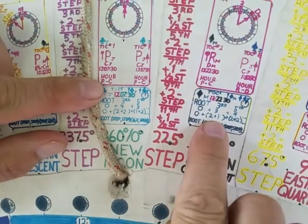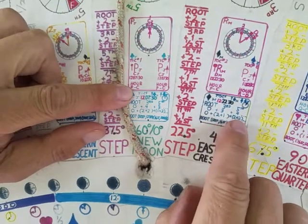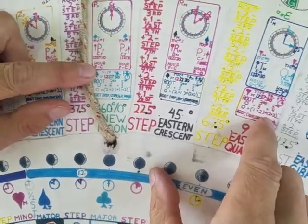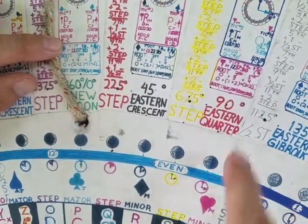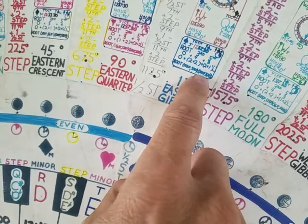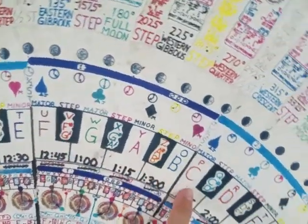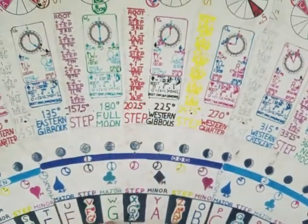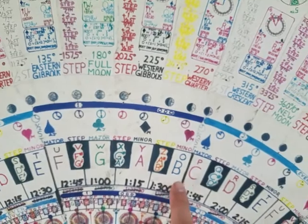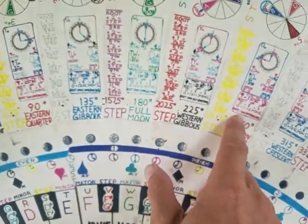This one's a 3 plus 4. It is a step and a half step, step, step. This one's a step and a half step, step, step, known as the mathematics of hearts here. The spade is a step, step, step, half step. And then this one here is a step, step, half step, step, so on and so forth.